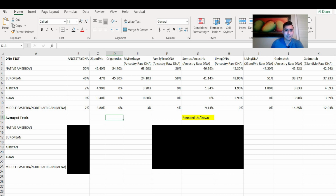So I've got the DNA test up here, and what type of raw data I uploaded into there. The categories are Native American, European, African, Asian, and Middle Eastern and Northern African, so MENA. One flaw with this is, since I have Ancestry raw DNA estimates from MyHeritage, Family Tree, and Somos Ancestria, well, what the hell, Juan? You need to get 23andMe estimates from all three.